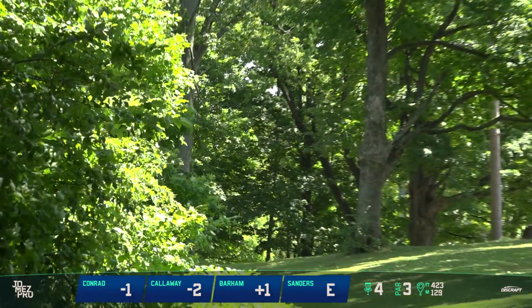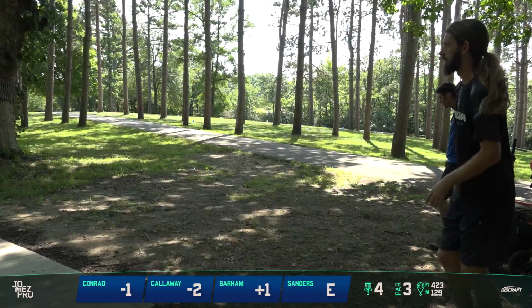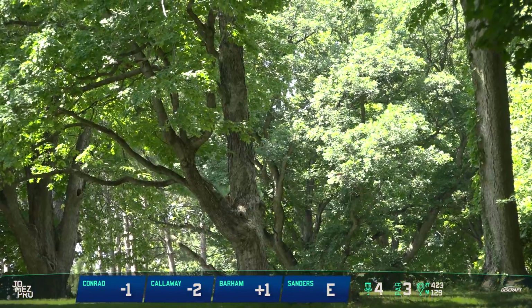And then see, even though it's so far left, I don't think that's a terrible shot because it can get so far down there through those woods. Sure. It's leafy, but it's not a lot of thick trees over there. He was hyzering, so that may not have come back. There's James. I feel like he's thrown that disc on every shot so far.